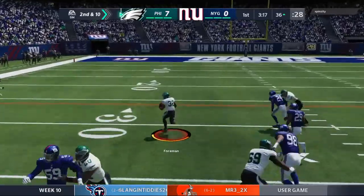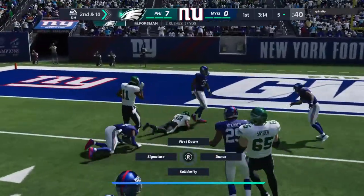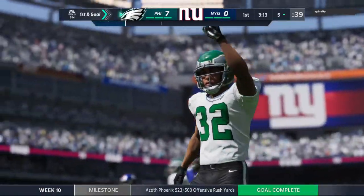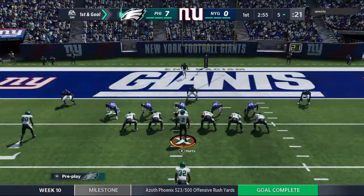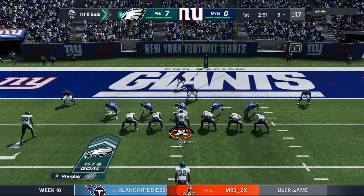On 2nd down, Foreman. And he will finally be taken down at the Giants' 5. 31 yards there and a 1st down. He showed his shiftiness and his explosion to take him all the way down near the goal line. Love that description, and it creates momentum.